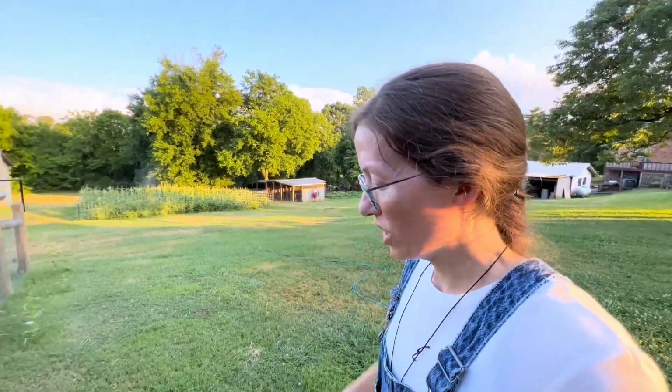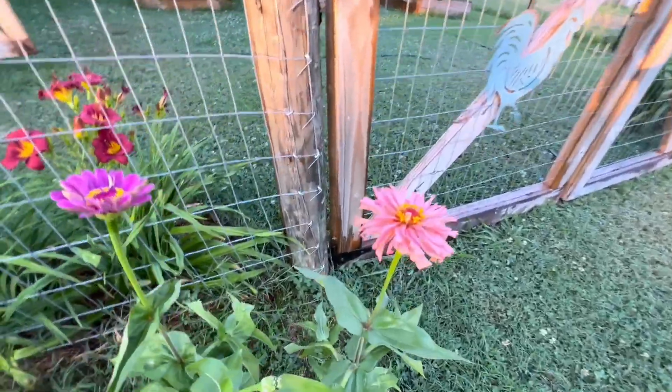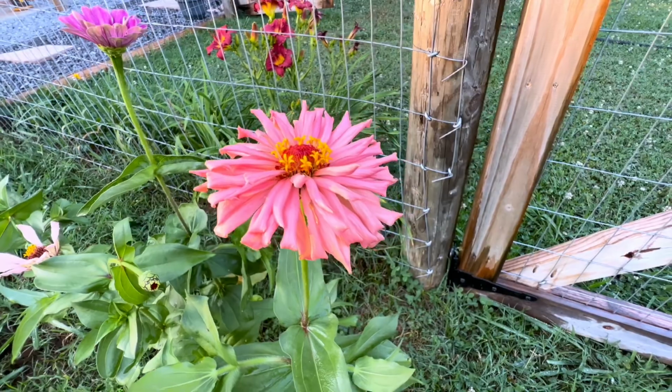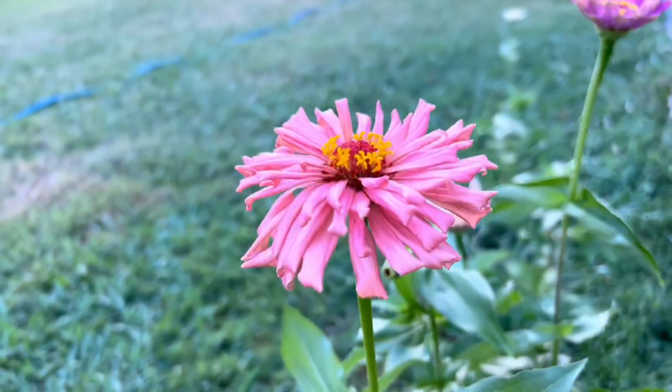I want to show y'all this zinnia. As I was out here switching the sprinkler, I caught a glimpse of this zinnia. I have to share it again. It's just so pretty. The petals are different. They're not like your traditional zinnia like that. It's like a bubblegum color.